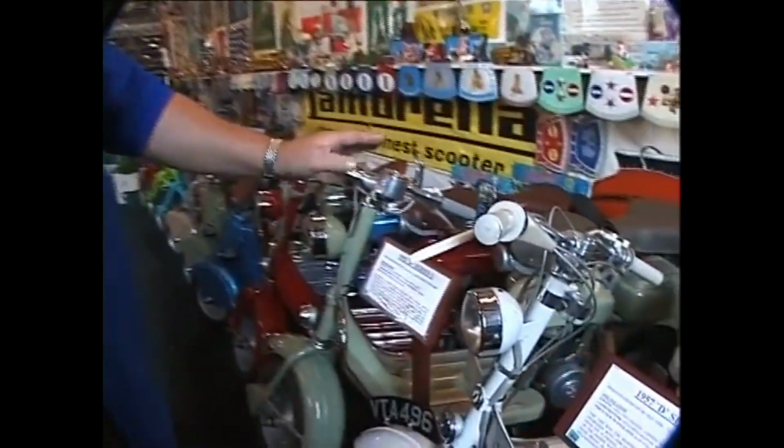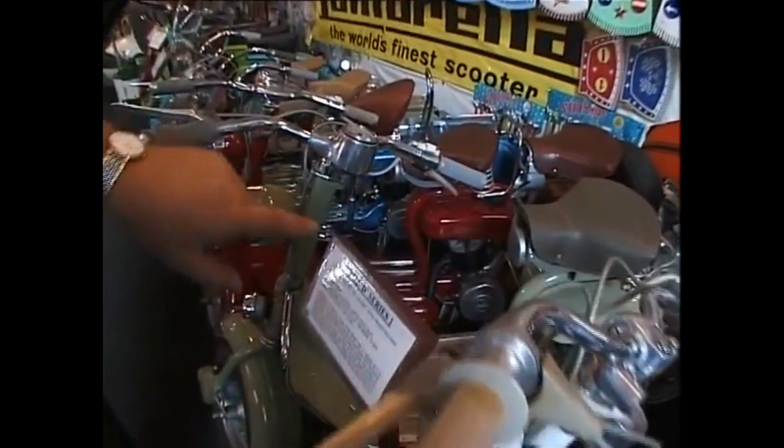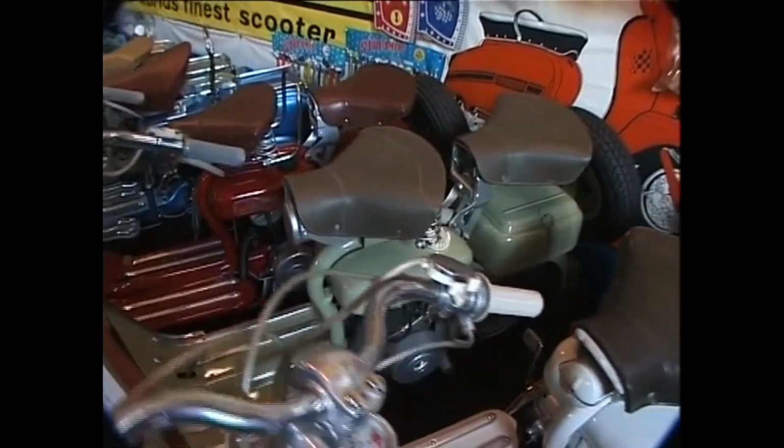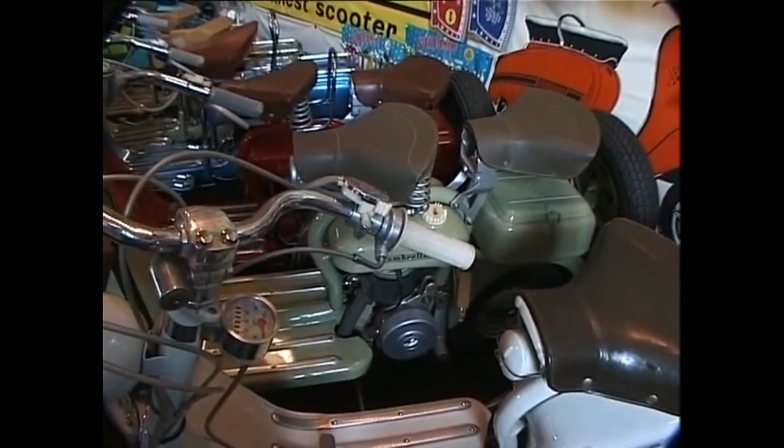From the C, they went to a D model. This again had torsion suspension, with basically a thick bar of about half an inch in diameter with a spline at either end. And as it went up and down, the bar actually twisted and pivoted, and that was the suspension on it.